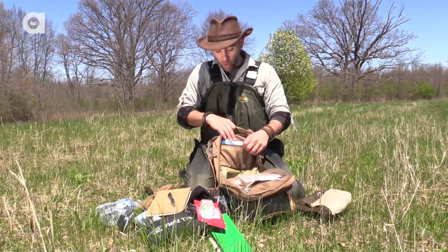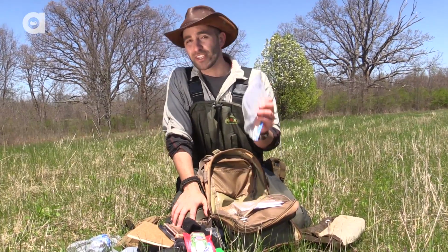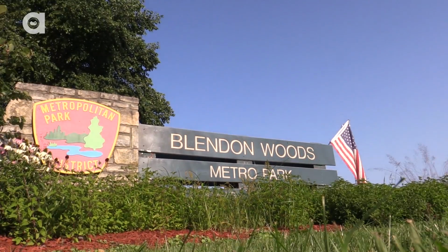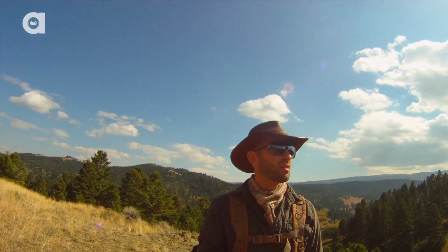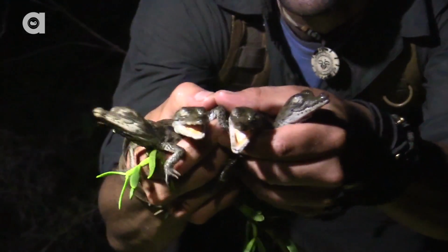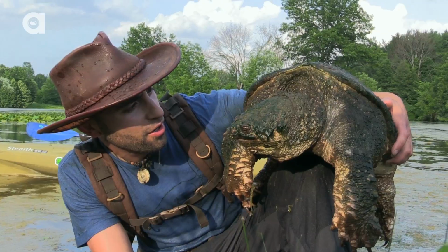Let's see, in this important pocket up here, permits for any location that I go to. You guys often wonder, how do you get to go into all these cool places? Well, we work with park districts and we make sure that we always have permission to come to these locations ahead of time. Keep these in a Ziploc bag to make sure that they're dry, and so that it's okay for us to be out here in the wild looking for all these cool animals.